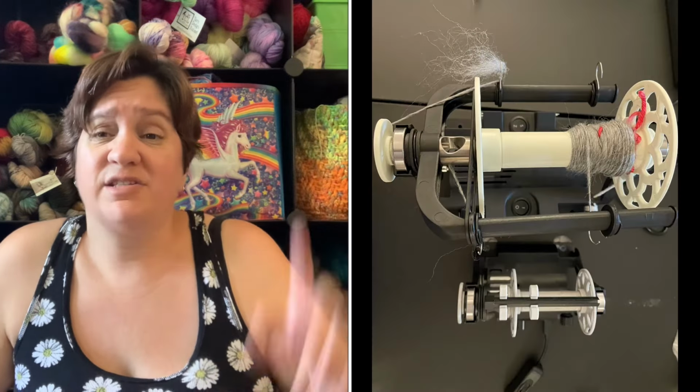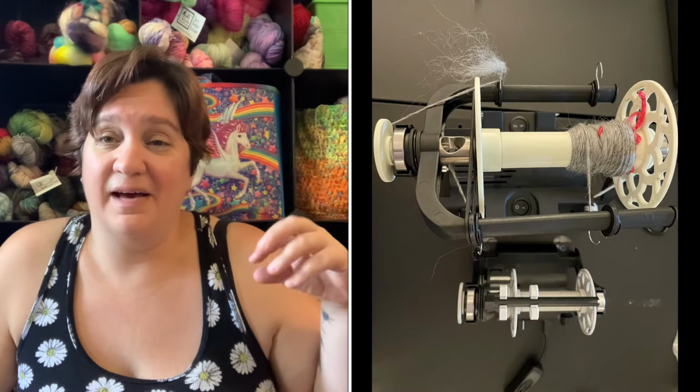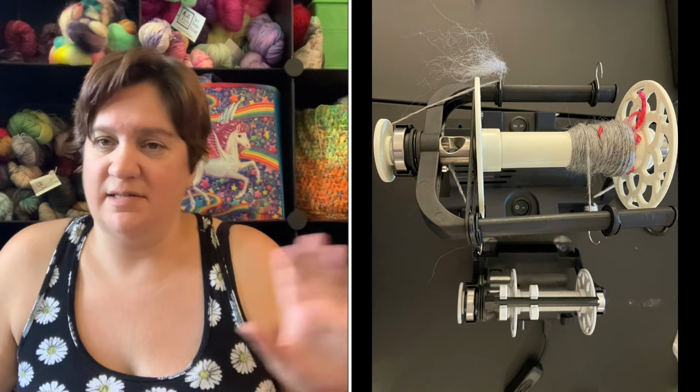Then, sticking with fiber related stuff, I did finally get out the Electric Eel Wheel 6.1 by Dreaming Robots that I got a couple weeks ago. I just hadn't had a chance to actually mess with it. Well, I pulled it out this morning, and I'm messing with it. Right now, I am spinning some Corriedale. Here's a picture of it and my Nano next to each other, and the size difference is crazy.